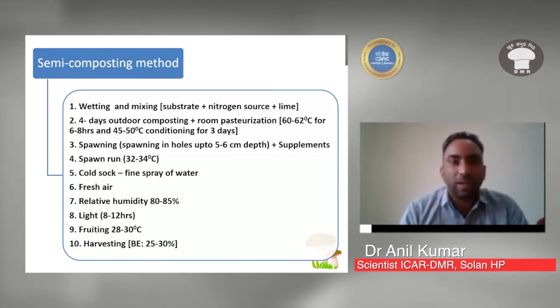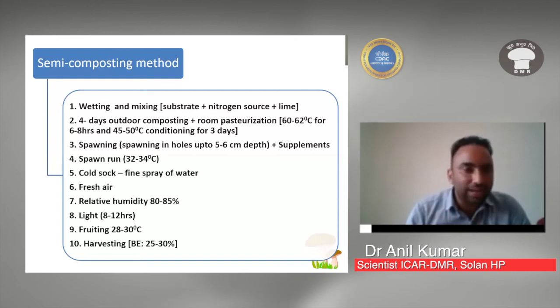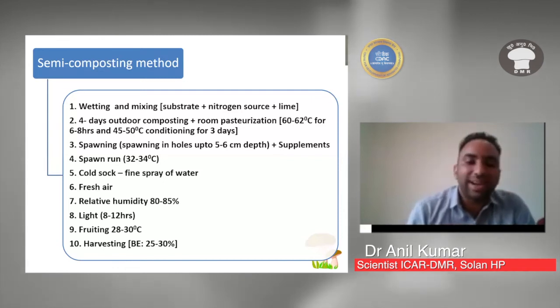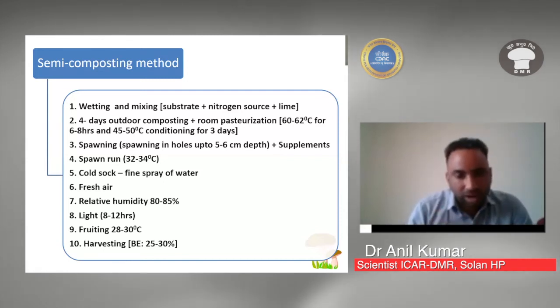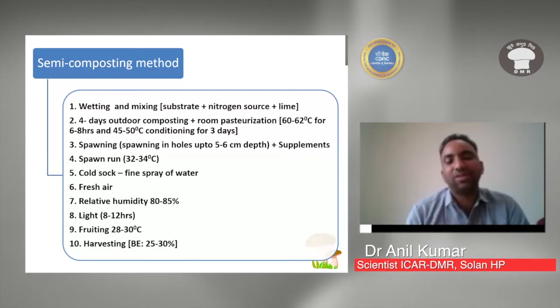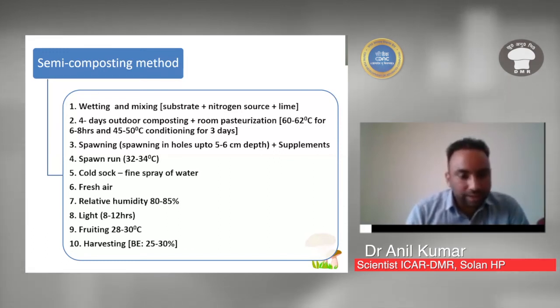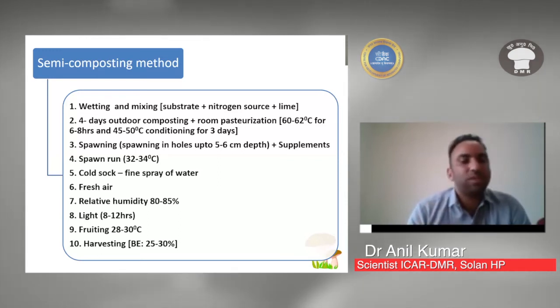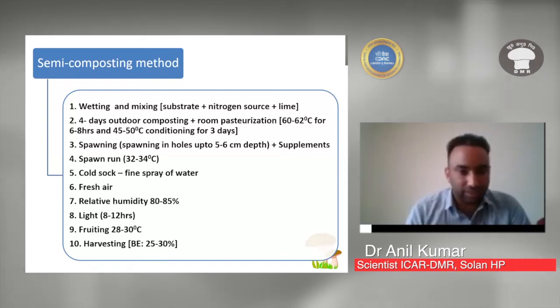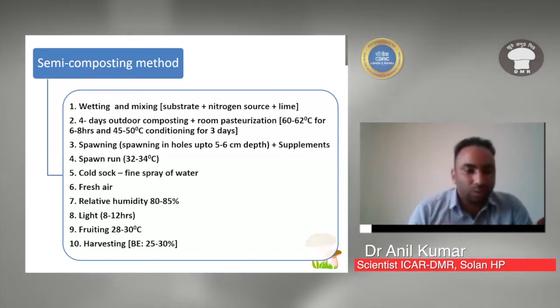Thereafter, we open that growing room, and then we go for spawning. And the spawning under semi-composting method, spot spawning is done. Spawn is added in the holes of up to 5 to 6 centimeter depth. And like in traditional method, we can add supplements at this stage. And the other steps, like your spawn run, cold shock, fresh air, relative humidity, light, fruiting, all steps are similar to your traditional method. And in traditional method, I have already told you about the cold shock, then fresh air.